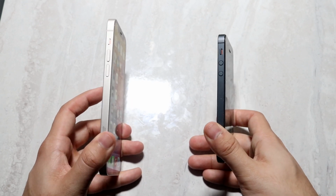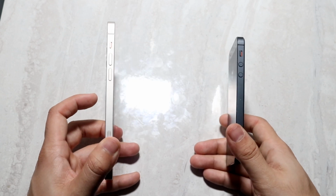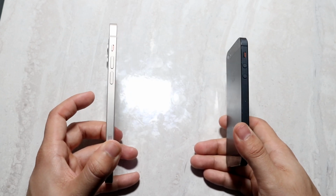Now, funny enough, when you roll them to the side, the thickness is about the same. There's not really one that is way thinner than the other one, which is kind of funny. So if you're trying to find a phone that's way thinner, you're not really going to find it here. They're about the same thinness.